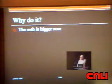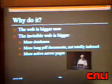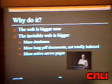So why do we do it? We have to do it for the students and the professors and the general legal community, because the web is bigger now than it ever was, and growing exponentially. The invisible web is even bigger, and that's the part of the web that's harder for less sophisticated or less experienced legal researchers to find. I'm talking about the databases that don't appear in a search when you go to Google.